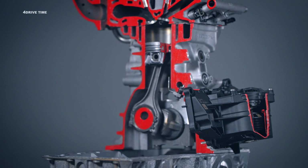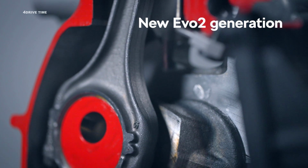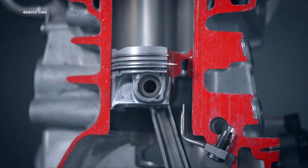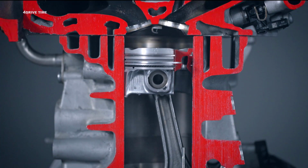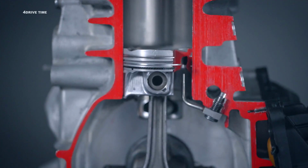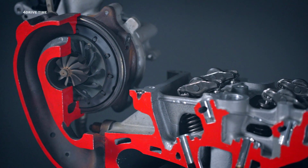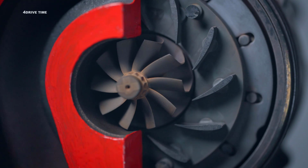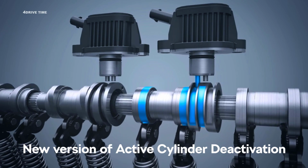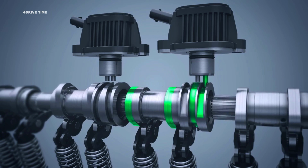The base engine of the updated Octavia is now the 1.5 TSI from the new Evo 2 generation of engines, known for its outstanding efficiency, lower consumption, and the ability to burn blended fuels with renewable content, for example ethanol. This engine operates in the efficient Miller cycle and uses a variable geometry turbocharger, offering a better response across the entire RPM range and lower fuel consumption. Under lower loads, the engine uses a new version of active cylinder deactivation, which is software optimized and works in a wider range of situations.